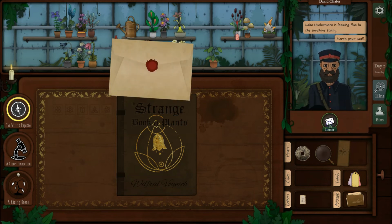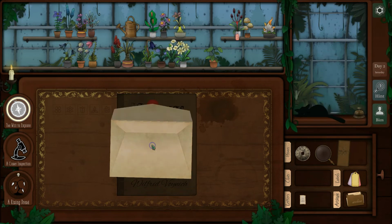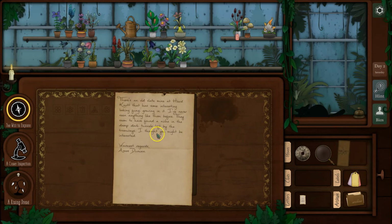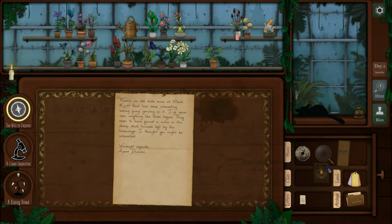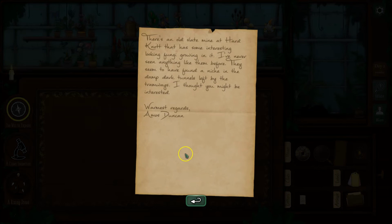Here's your mail. Let's read the letter. And it says, we accidentally opened the book. Put that away. The letter says, there's an old slate mine at the Hard Knot that has some interesting looking fungi growing in it. I've never seen anything like them before. They seem to have found a niche in the damp, dark tunnels left by the tramways. I thought you might be interested. Warmest regards, Amos Duncan.